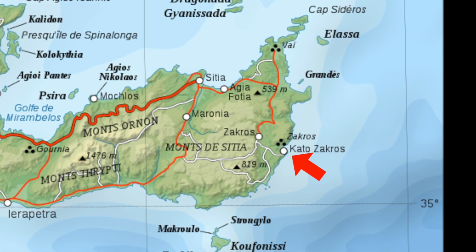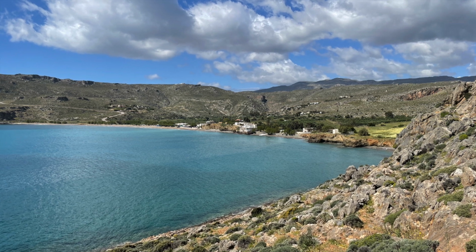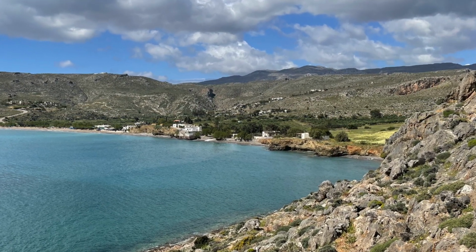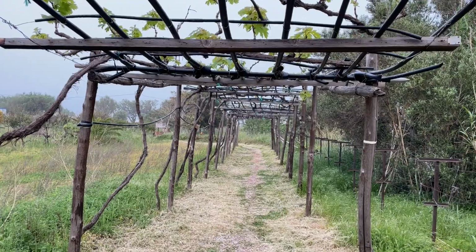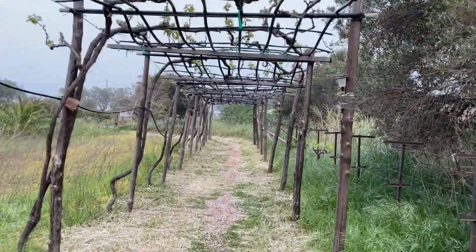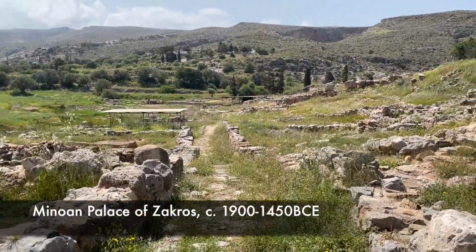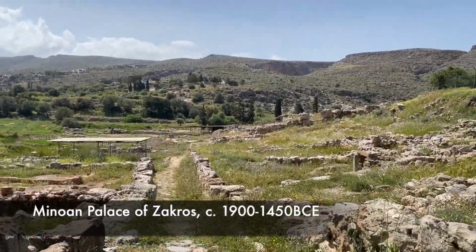And you can access it from a beach community called Kato Zakros, which is just downhill from the higher up town of Zakros. Here's the beach area, a couple of little tavernas along the beach, not much else, not even a store. And if you walk up from the beach, you can get to the little road that leads up into the hills. Along the way, you'll pass an ancient Minoan ruin that you can get access to and explore.